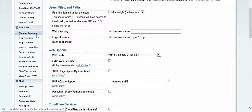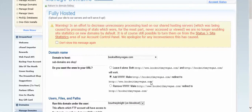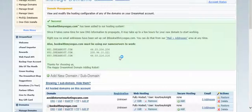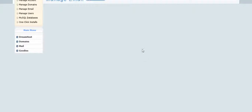Now it may take a little while, but here I'll show you how this works. Bookwithmyvegas.com. Fully host this domain. And there you go. Gives me name servers. However, we've already done that on Namecheap's end. So that's all I have to do. And then you can see down here, it's got a little time clock. So it could take up to a few hours for it to start working. So I can add email addresses. So let's add some email addresses.